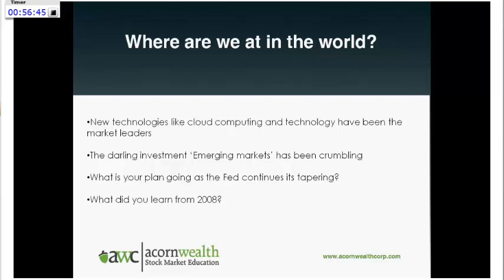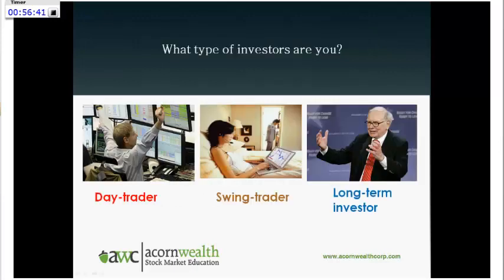So I always like to start out the groups with this question: what type of investors are you? Do we have a bunch of day traders here, swing traders, or long-term investors? What's most people targeting in their investment strategy? All three? Okay. Swing trading.